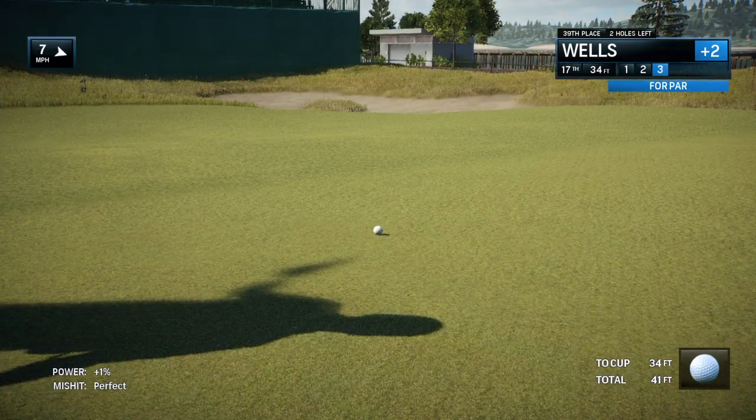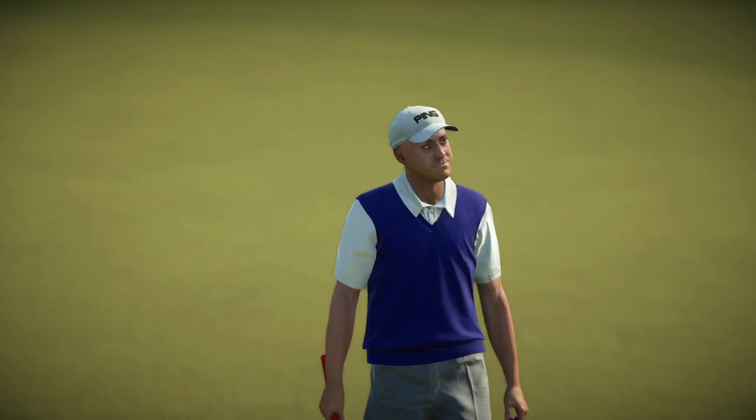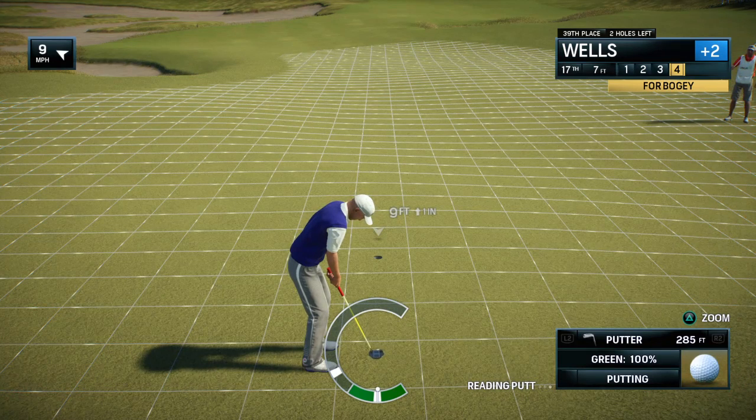That's just a poor putt right there. No other way to say it. And a drop shot, a bogey at 17. You don't want to let this one get away. This is about concentration and focus at this point.